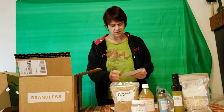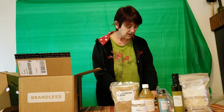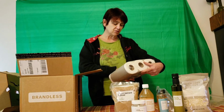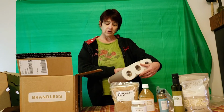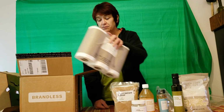And then, welcome to Brandless, another little letter, and then more stickers and stuff. I like those stickers. I'll be using them a lot. All right, this is my bathroom tissue. This is made from sugarcane and bamboo grass. It's tree-free paper. It's septic safe, biodegradable, bio-based product, and it is brandless.